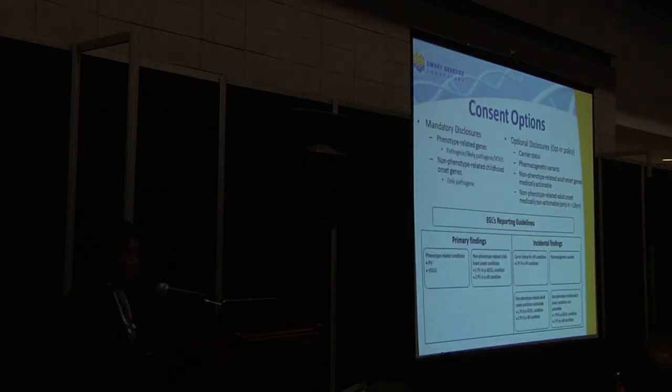Under the mandatory disclosures is also the non-phenotype related childhood onset genes, but in this category we are only reporting the pathogenic variants. Then comes the optional disclosures, and even though we have guidelines now which have a list of genes that should be reported on a mandatory basis, we have decided to take a different approach, and that is the opt-in policy, where the patient or the patient's family can choose to receive the results. And these include the carrier status, pathogenic pharmacogenetic variants, non-phenotype related adult onset genes, which is medically actionable, and then medically non-actionable.